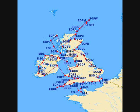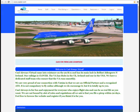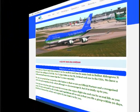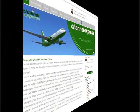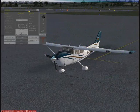I'm also going to be doing it here with Caalair. So I'll be taking part with them and doing this in VATSIM and using their callsigns, and I am also doing it with Channel X. Now, Channel X is the other airline that Mr. Brian Mason, who kindly donated the tour for me, who did all the routing for it, and we're going to be taking this chariot fire with us.